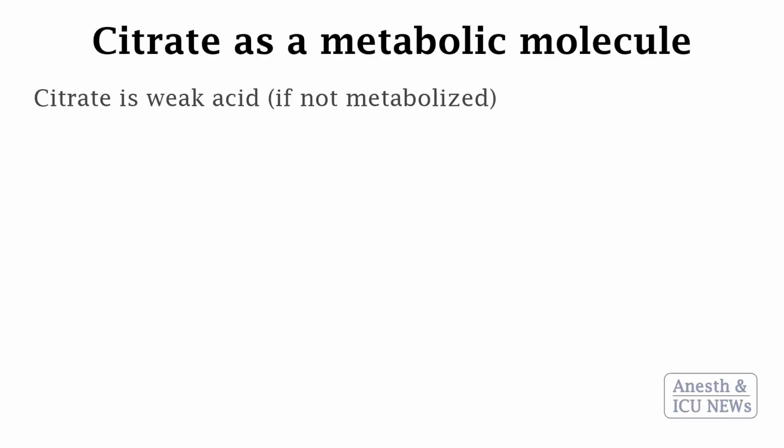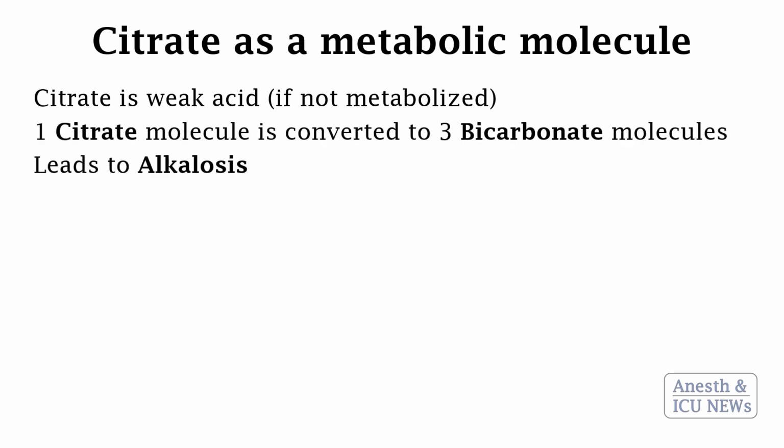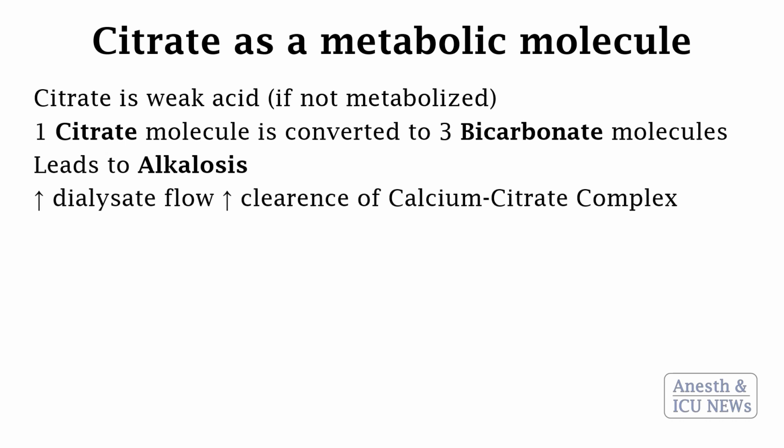Citrate works not only as an anticoagulant but as an important metabolic molecule. Citrate alone is a weak acid, but in the human body it is transformed into bicarbonate and causes alkalosis. Roughly 1 molecule of citrate is converted into 3 molecules of bicarbonate, and this will lead to metabolic alkalosis. As we mentioned previously, a significant amount of calcium citrate complexes is eliminated into the effluent. So, with increasing dialysate flow, we will increase the clearance of the calcium citrate complexes, and less citrate will enter the body and less bicarbonate will be produced eventually.